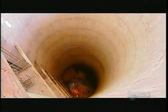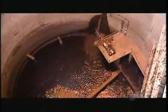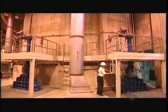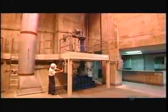The wastewater collects in huge underground wells. It's not a pretty sight. It's full of dirt, garbage, and fecal matter. It also contains high levels of phosphorus, a poisonous element in the nitrogen family that's harmful to waterways because it promotes the overgrowth of algae.